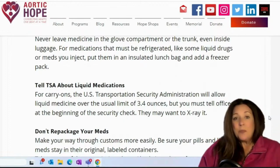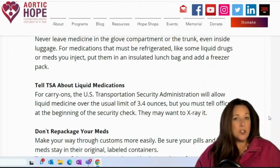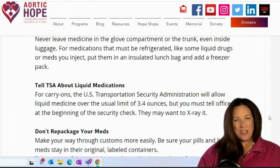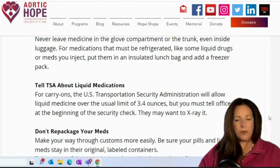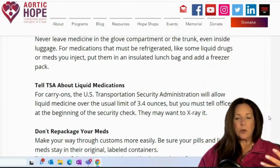And I would personally like to have a copy of that script, but as long as you have identification and it matches your liquid medication, you should be fine. Or if you're traveling with a minor and they need some, and you're the parent, you should be fine as well. But let them know ahead of time.